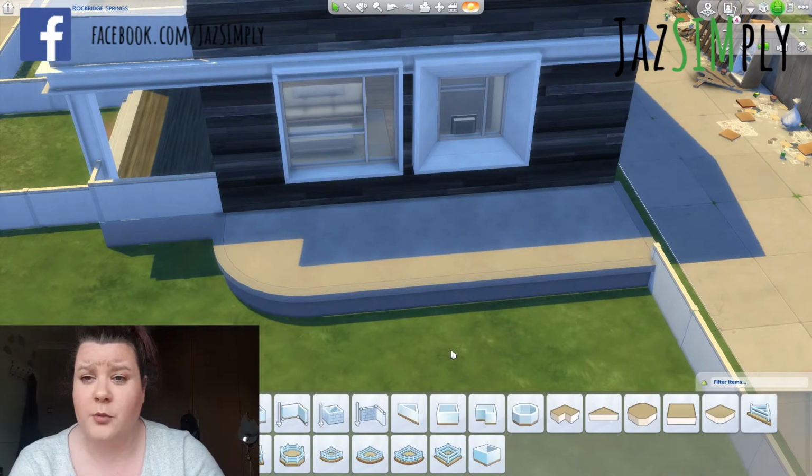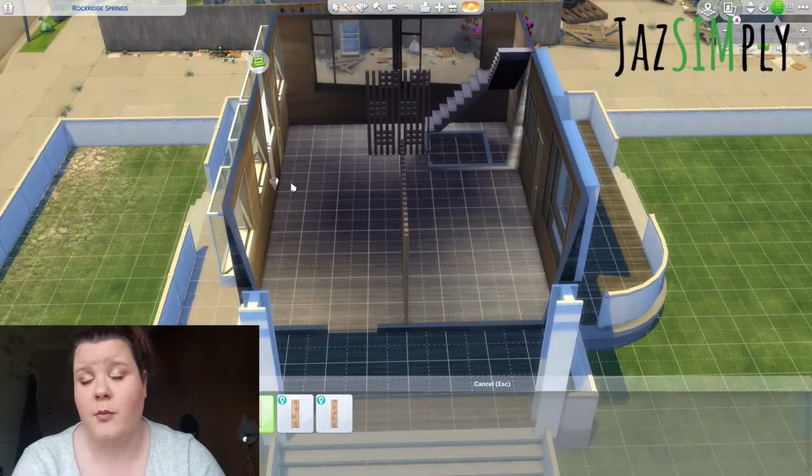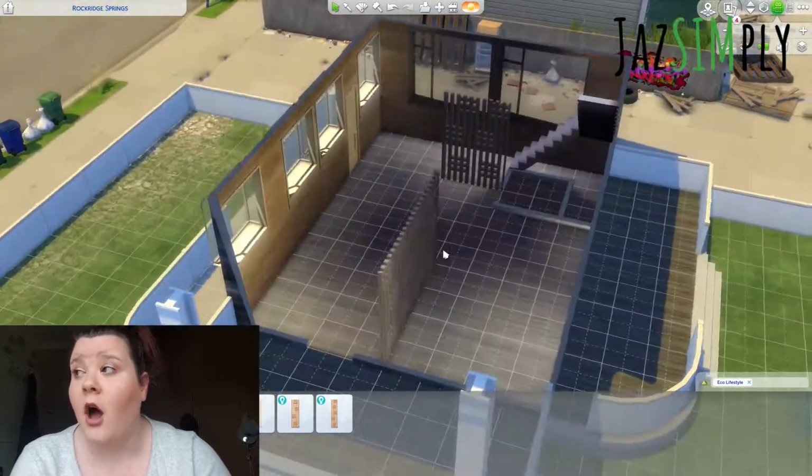I was a little bit disappointed that there weren't more empty lots. I do appreciate they've given us some apartments, which is great, that's brilliant. But I was a little bit disappointed that there weren't any empty lots for us to just go in and build. So if I wanted to stay in that neighbourhood, I have to bulldoze an existing lot, which I know isn't the end of the world, but it would have been nice to have just some free space to play with, but it is what it is, it's fine.